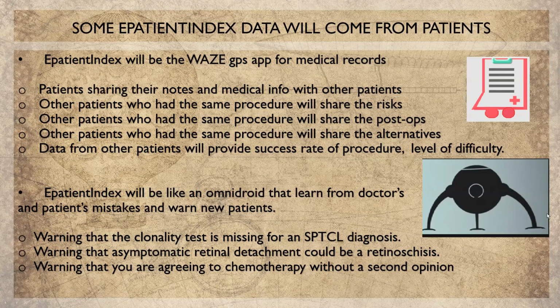Some patient index data will come from patients, like I said, like Waze GPS getting data from other users. Patients sharing their notes and medical info with other patients. A patient who had one procedure will share about the risks with another, will share about the postoperative instructions, and will share the alternatives. And data from patients will provide the success rate of surgery and whether it's easy or hard.